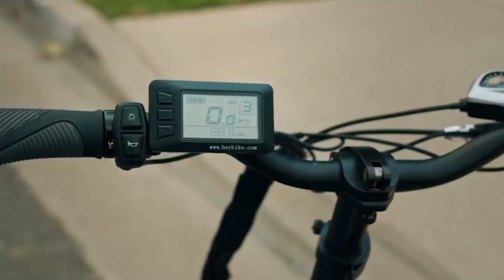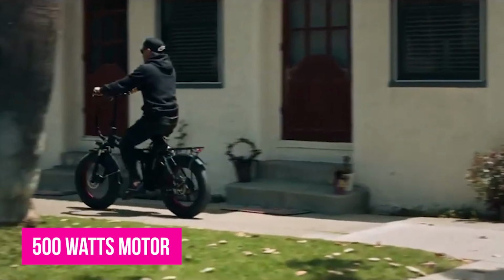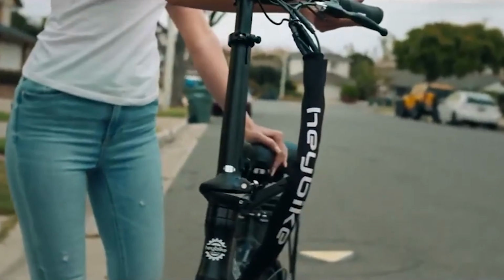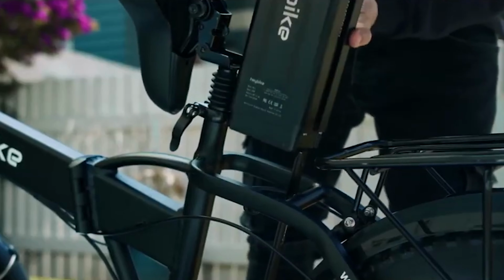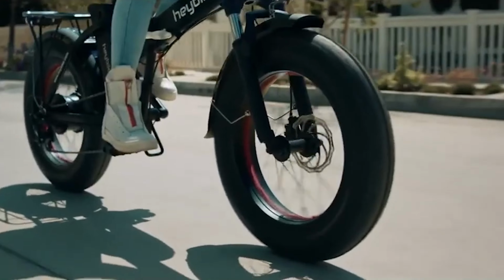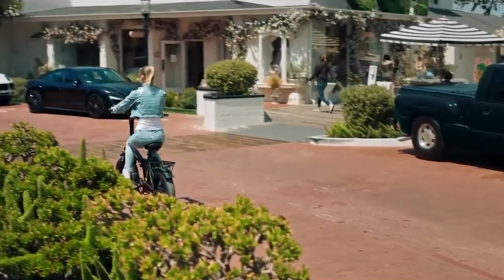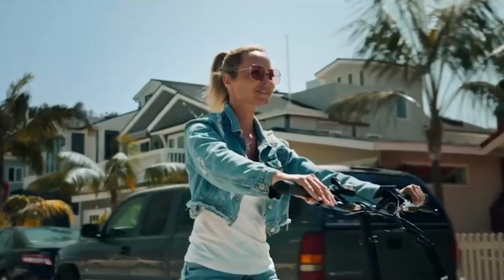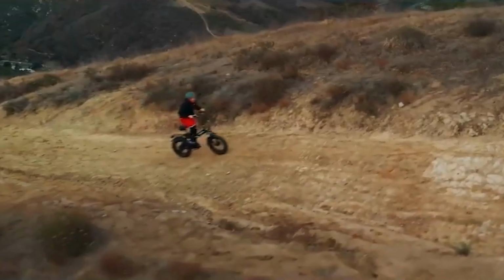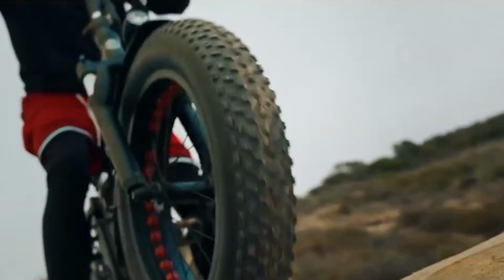The HEYBIKE MARS electric folding bike boasts a remarkable 500 watt motor, so you can easily tackle almost any terrain. Other noteworthy features of this e-bike include the 20-inch by 4-inch puncture-resistant fat tires, 7-speed Shimano drivetrain, dual shock absorbers, and 3 working modes. The HEYBIKE MARS can travel up to 37 miles unassisted and is suitable for people between 5 foot 2 inches and 6 foot 5 inches in height.